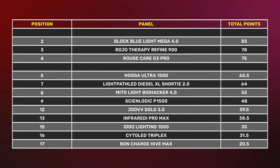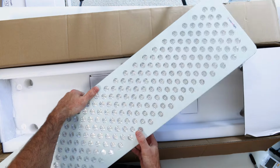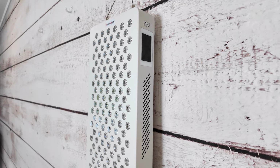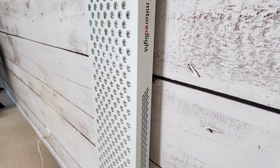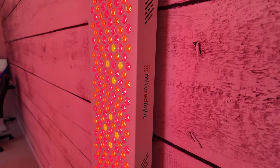Mitre Red Light, the Mitre Pro 1500, is out. Actually, with that panel, it only costs about $20 US to get it shipped to your door, but there's a $500 tax bill included. Mitre Red charged that at the time of checkout, so it comes straight through the border, but that's a lot of money. So anyway, they're getting cut.